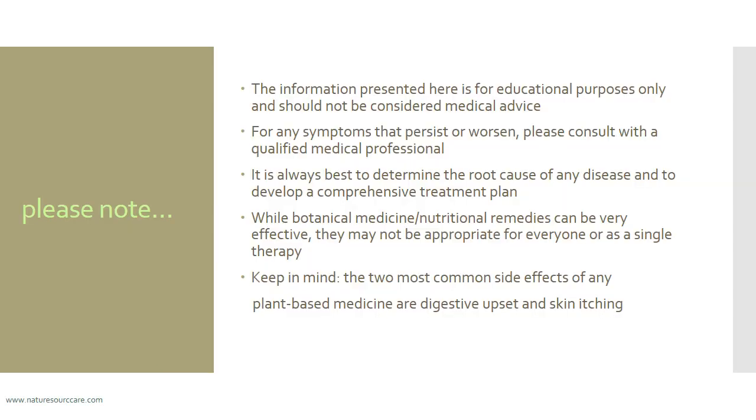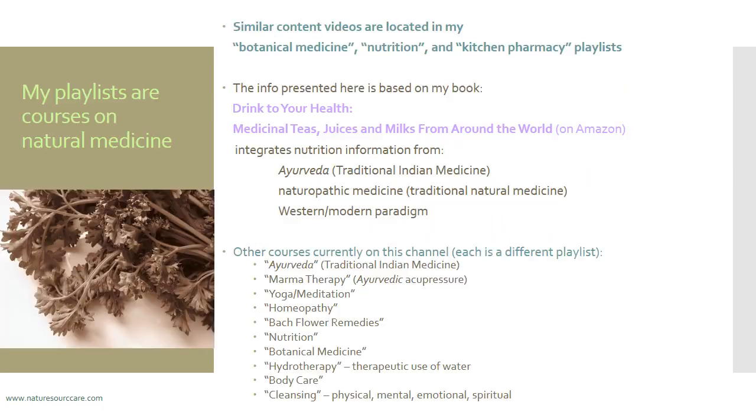Just a few notes beforehand. The information presented here is for educational purposes only and should not be considered medical advice. For any symptoms that persist or worsen, please consult with a qualified medical professional. It is always best to determine the root cause of any disease and to develop a comprehensive treatment plan. And while botanical medicine and nutritional remedies can be very effective, they may not be appropriate for everyone or as a single therapy. And also keep in mind the two most common side effects of any plant-based medicine are digestive upset and skin itching. So keep that in your thoughts.